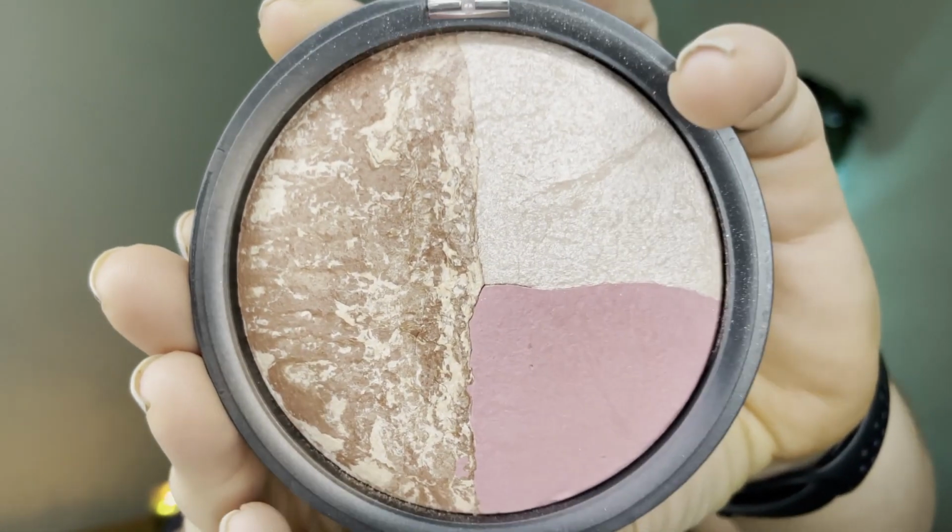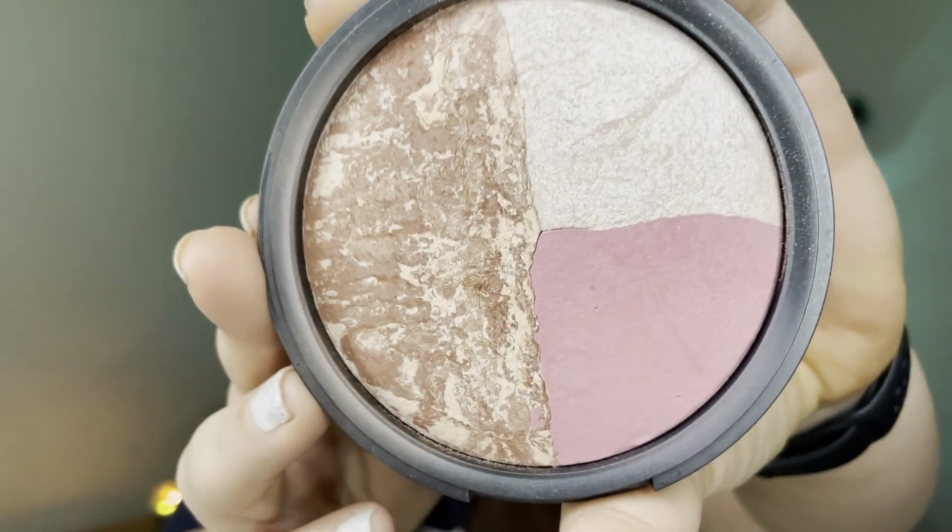This is what it was looking like last month, weighing in at 113.12 grams. And this is what it's looking like today, weighing in at 112.79 grams, for a total of 0.33 grams used. This is what it's looking like up close and personal.